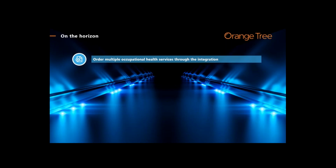So just some additional exciting enhancements that I'd like to share with you regarding the drug testing process that will be released in the upcoming months. So today we talked about how a front-end integration works for drug testing. In the very near future, we'll be releasing functionality that will allow for multiple occupational health services to be ordered through the integration. So in addition to drug testing, you'll also be able to order services like physicals and lift tests.